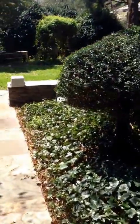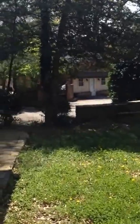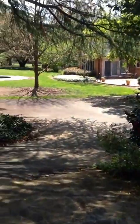Alright, I think that's about it. Show you the back side of the house here from the edge of this knoll, and then we'll call it a day. Hopefully this is helpful for getting a lay of the land here.